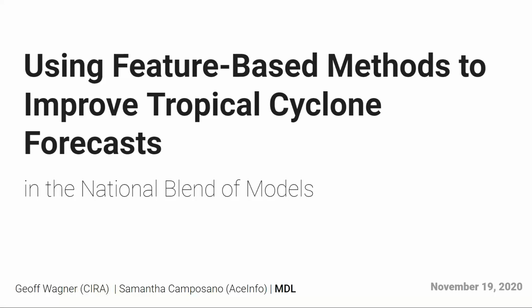Reminder, the VLab Forum is designed to look at different types of projects that are either possibly transitioning to weather service operations or on their way into weather service operations, in some cases already in weather service operations, which is the case with the National Blend of Models, but we are going to focus on a specific aspect of that.